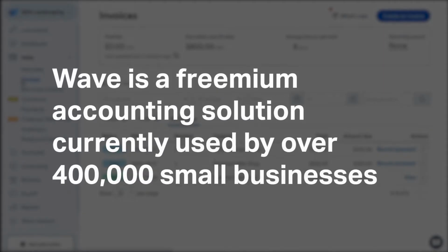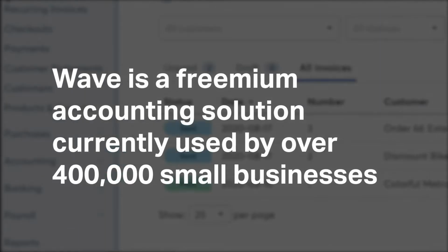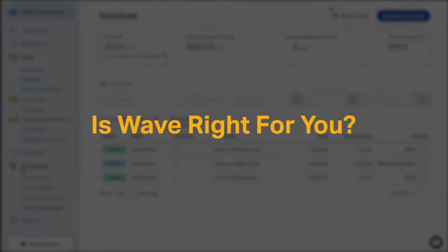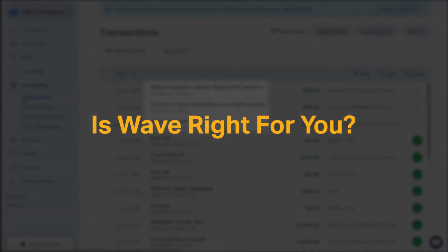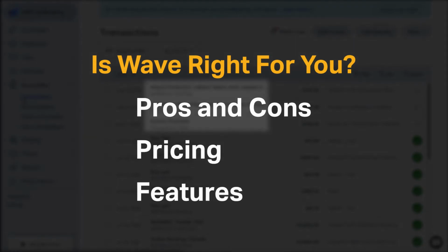Wave is a freemium accounting solution currently used by over 400,000 small businesses. But is it the right accounting software tool for you? We seek to answer that question as we cover the most important things you should consider before purchasing an accounting tool, including pros and cons, pricing, and features.